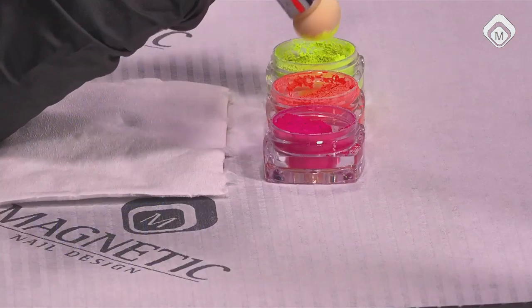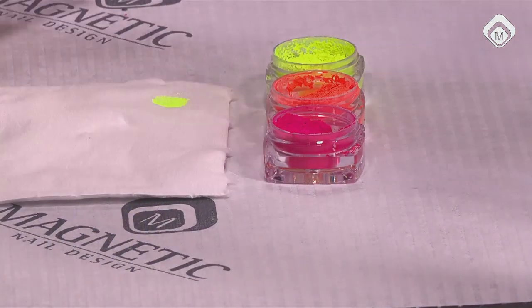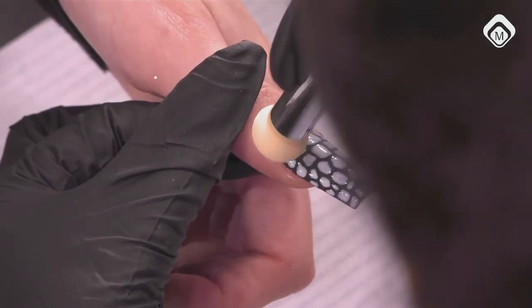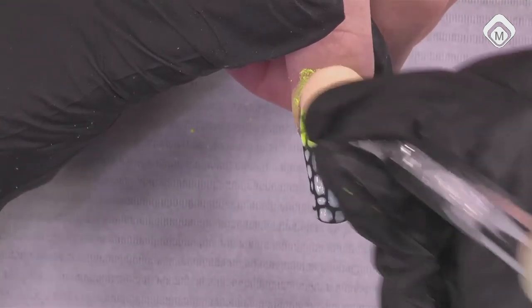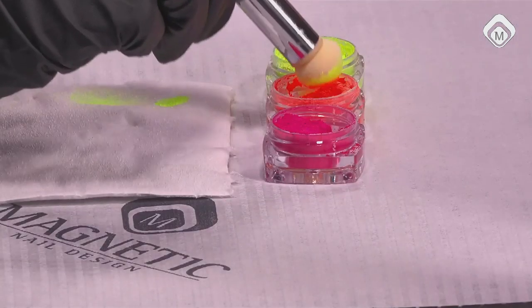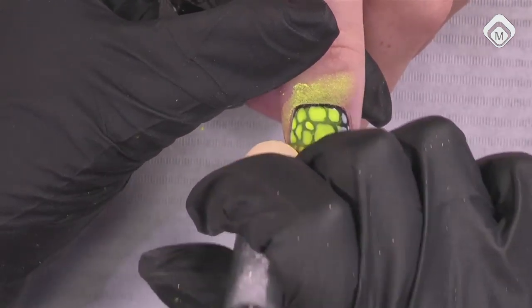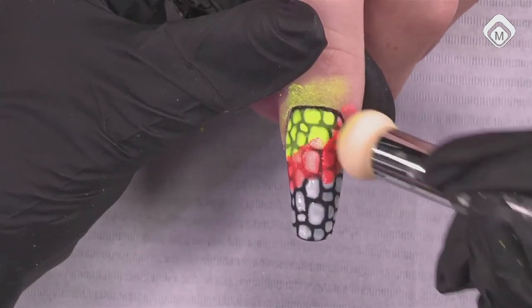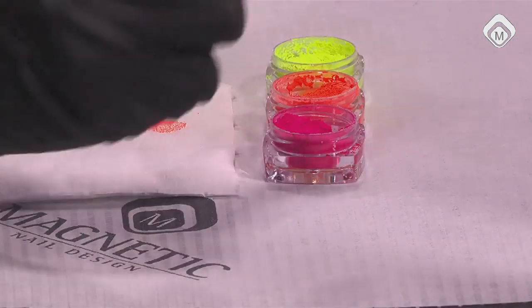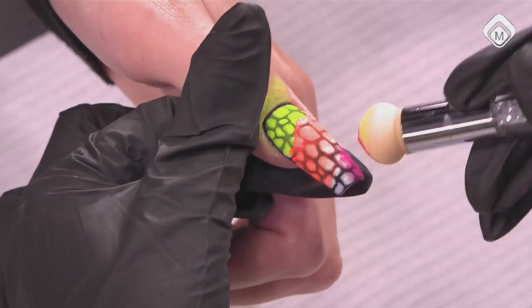Now I'll start with the pigments, neon pigments yellow, and my ombre tool. And I'm going to apply this on top of the upper part of the nail, so making it slightly diagonal. Then I'll take the orange, remove the excess, and just slightly dab it on the nail. And it's very easy because yellow and orange really blend into each other. I'll clean it, and then I'll use neon pink. And with the neon pink, I will finish the nail at the free edge.